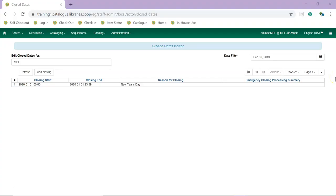This short video shows how to set emergency close dates in Sitka's Evergreen. Days on which the library is closed unexpectedly or without advance warning can be entered into Evergreen as emergency closings. When an emergency closing is processed, the system will push due dates to the next open day and void any overdue fines incurred during the emergency close days as per your library settings.